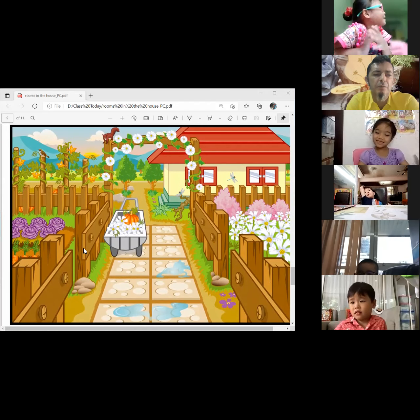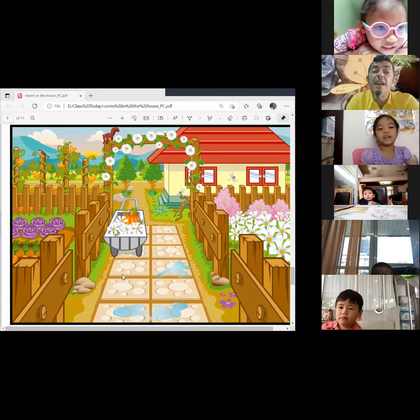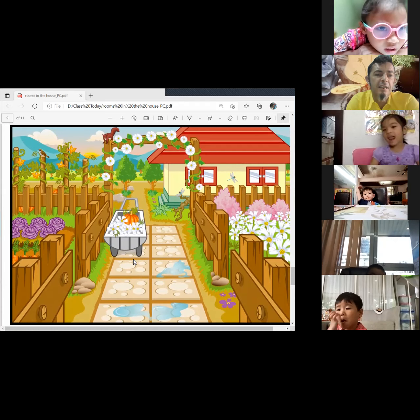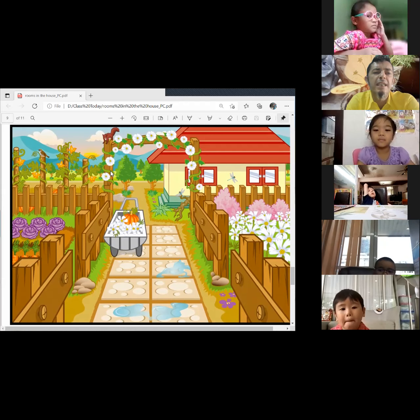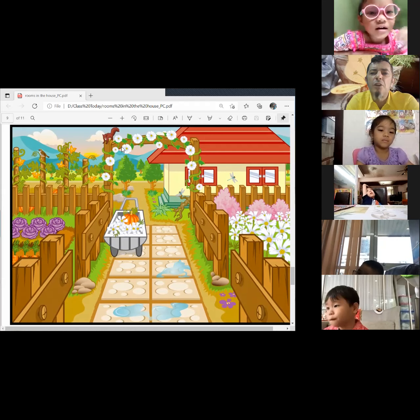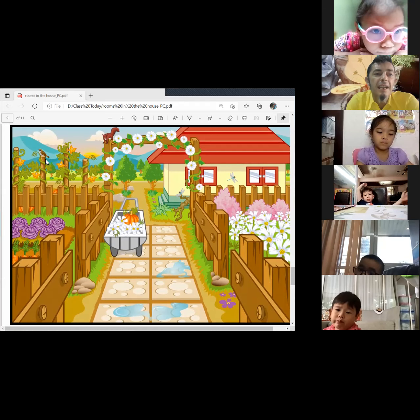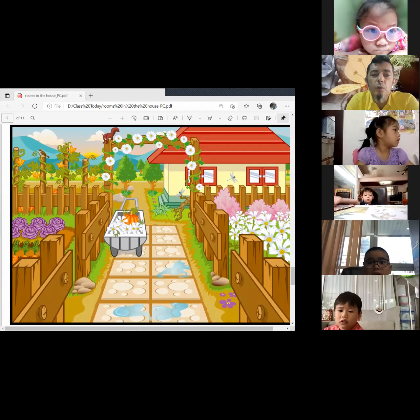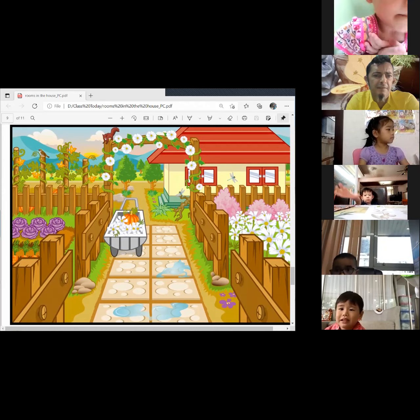Outside the house, look, we have some vegetables, flowers, yes, a garden. Out in the garden, trees, little squirrel, birds, and dragonflies.